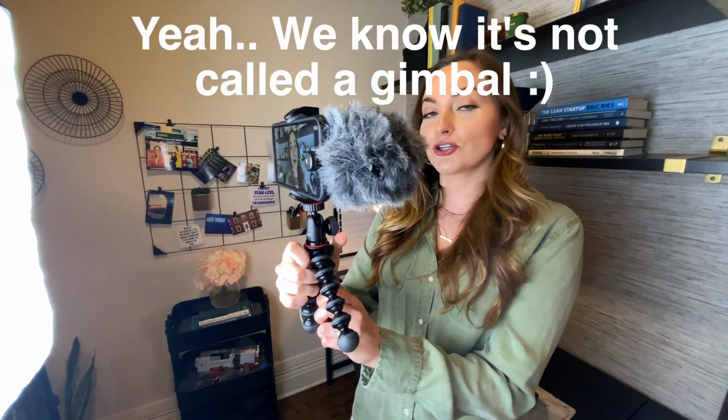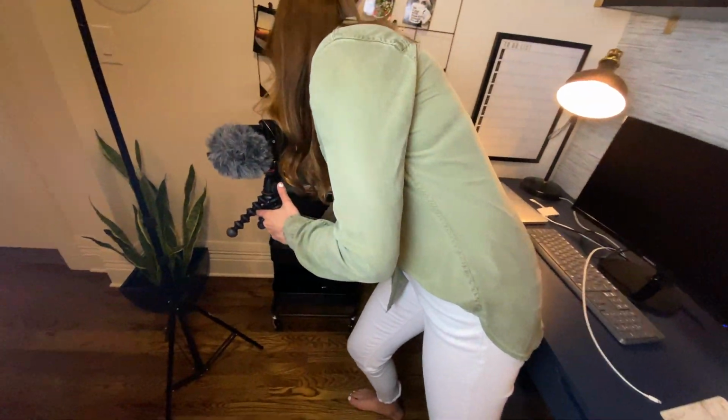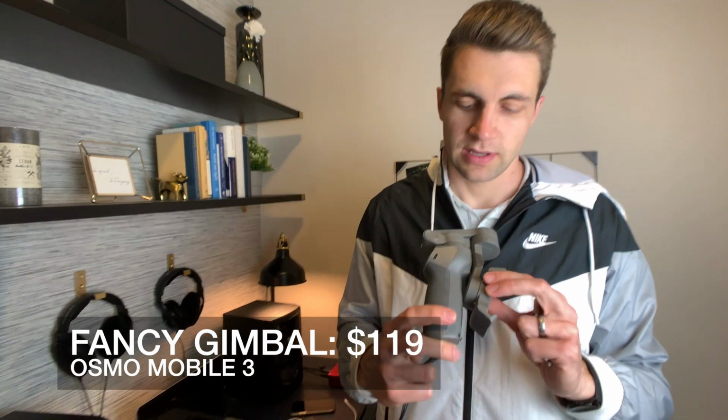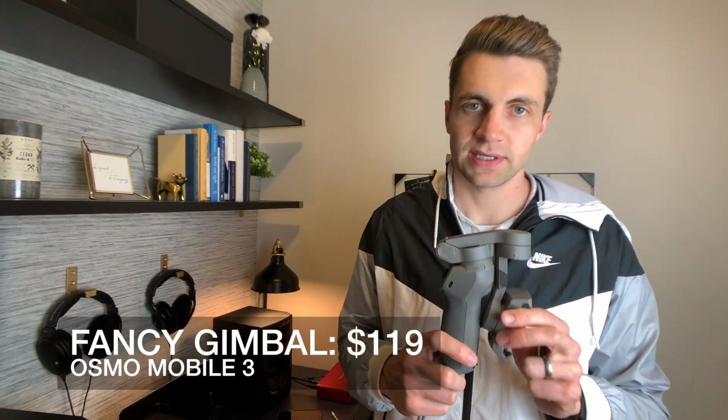We love this gimbal. We actually purchased another gimbal that is electronic and stabilizes it, but we never use it. It was way too complicated. I can actually show you. Where's it at? Yeah, it's right here. Okay, so this is the OSMO Mobile 3. This was our first setup that we used.